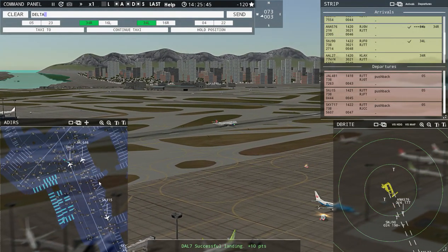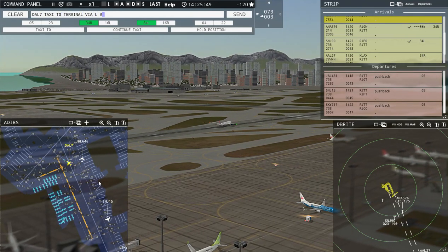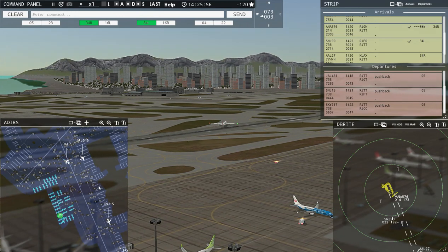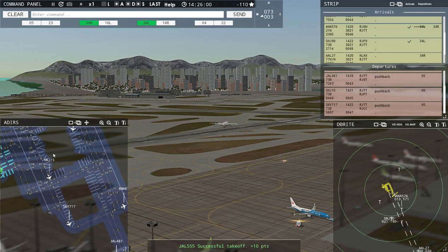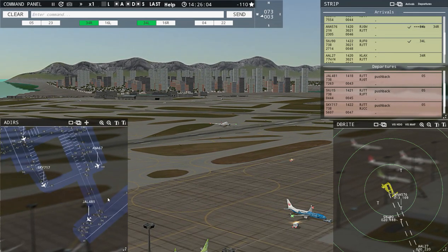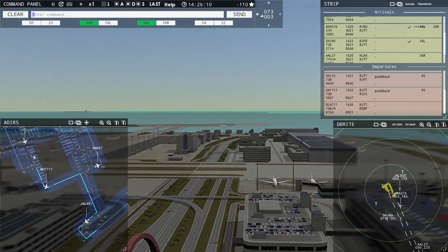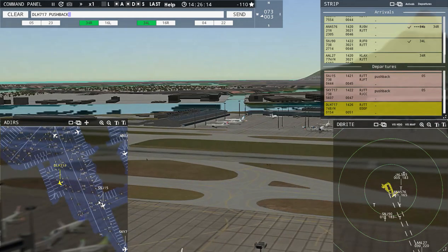Delta 7, taxi to terminal via Lima, Mike, Papa 6. Taxi to terminal via Lima Mike Papa 6 Delta 7. Tower, Lufthansa 717 requesting push and start. Japan Air 481, runway 05, line up and wait. Runway 05 line up and wait Japan Air 481. Lufthansa 717, pushback approved, expect runway 34 right.